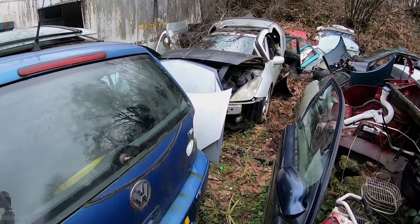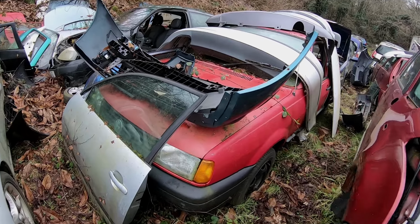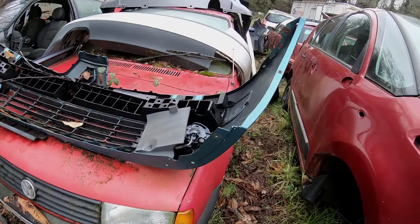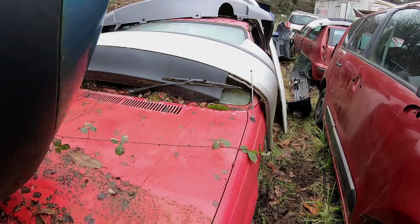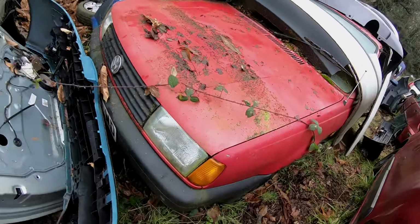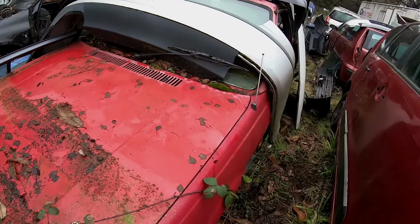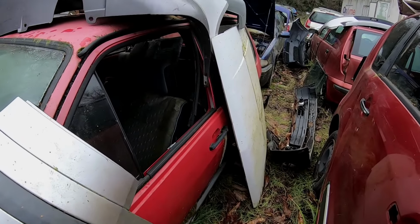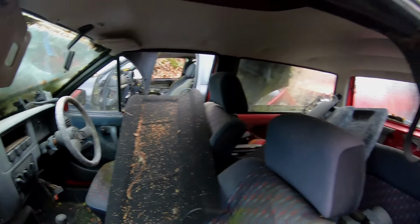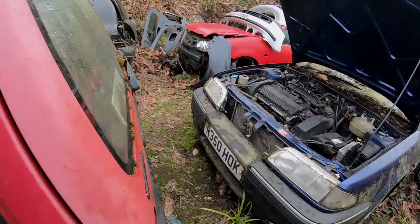Polo. Oh my goodness me, a VW Polo. Mark II facelift on a J-reg. Oh dear me, mate. Let me just try and clear this. Oh God, that bramble. No, bonnet's shut anyway. I'll just come to the back of it. Oh, God. Interesting, the facelift looked quite different. It is the bread van version.